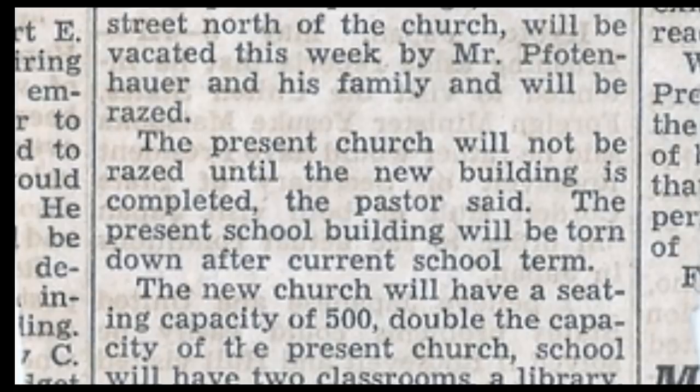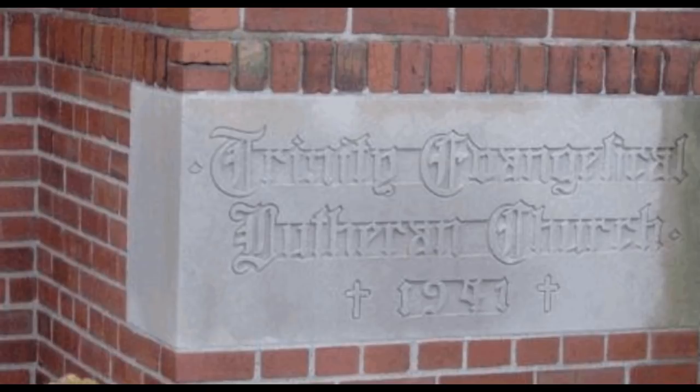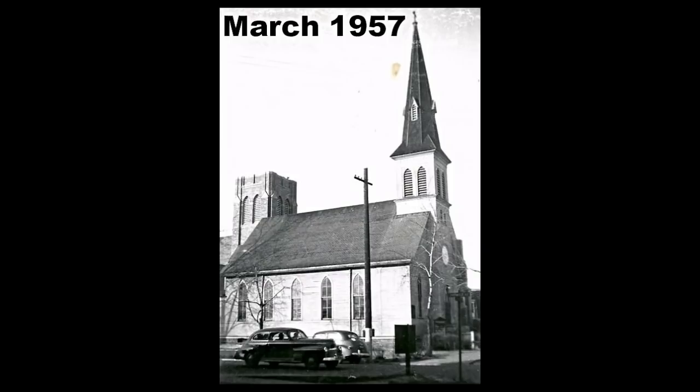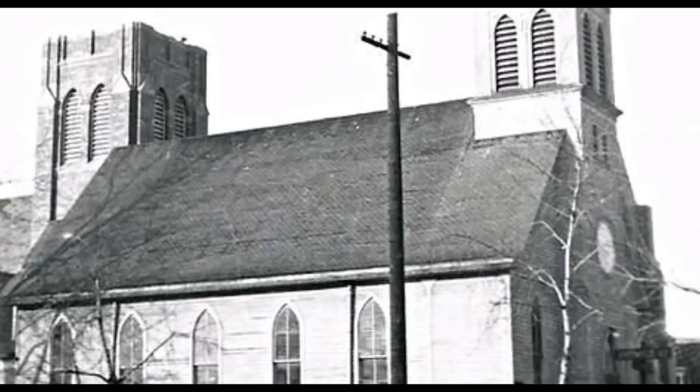In this photograph, you're looking south down 10th Street at the new church and the parsonage. In 1941, the current church was built. And once again, they continued worshiping in the old church until the new church was built. And here you can see the two churches sitting side by side. This photograph here is taken from a little different angle, but you can see the new church protruding over the roof line of the old church.